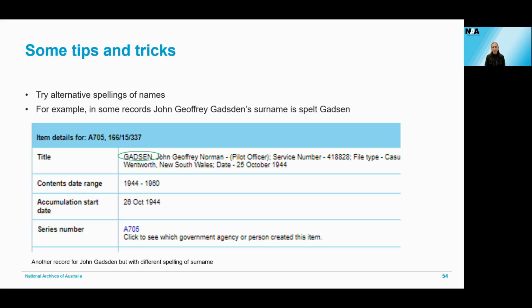So some tips and tricks. If you can't find what you are looking for, firstly, try alternative spellings of the names. So John Jeffrey Gadsden, the RAF pilot whose file we looked at earlier, illustrates this point well. We have multiple records for him. In some, his surname is spelled Gadsden, and at other times it's Gadssen. In this case, the different spelling is a typo. However, it's good to bear this in mind when conducting your search.